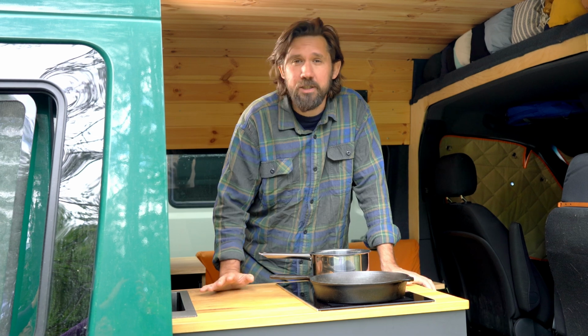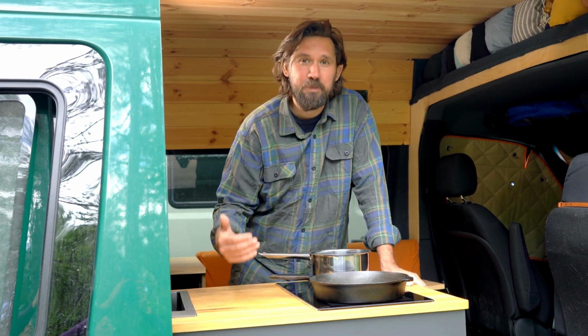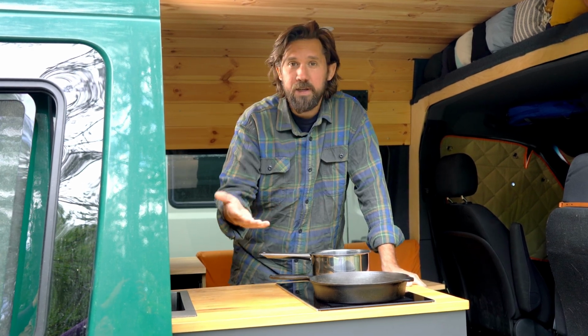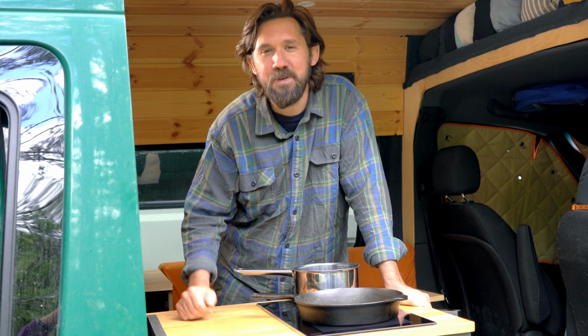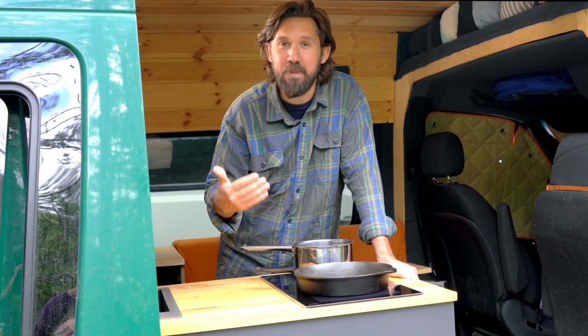Another, albeit small, con of using an induction cooktop is that you have to use specific cookware. Now, we mentioned earlier that induction uses an electromagnetic field. If you paid a small bit of attention in school, you'll know that not every metal is magnetic. And obviously for an induction cooktop to work, the cookware has to be magnetic.